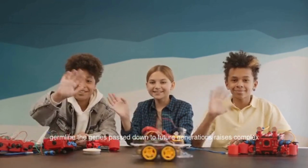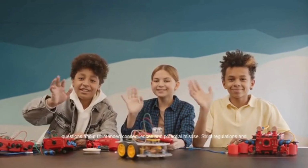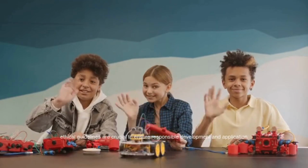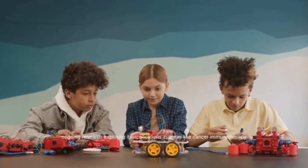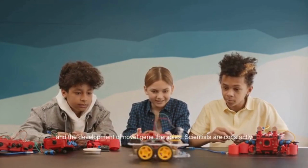This incredible power comes with significant ethical considerations. The ability to edit the human germline, the genes passed down to future generations, raises complex questions about unintended consequences and potential misuse. Strict regulations and ethical guidelines are crucial to ensure responsible development and application of this technology.